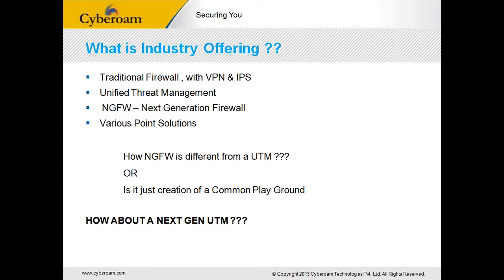Before that, what is the industry offering? Of course, we are working in a competitive environment wherein there are so many things around. There are traditional firewalls which may have a VPN or an IPS capability. There are a lot of UTMs, or Unified Threat Management solutions, available. Then there is the new thing, NGFW, the next generation firewall. Various point solutions are also there, that means a separate solution for web filtering, a separate solution for antivirus, a separate solution for anti-spam.